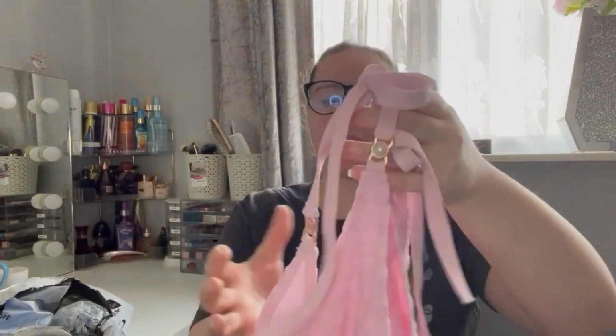And obviously they tie up on the sides as well, so you guys will see better on the picture, in the little picture that I'm going to show you. Because I'm not going to show you me in my bikini, because I'm not going to parade that all over the internet. Plus, I don't want to really embarrass myself that much.